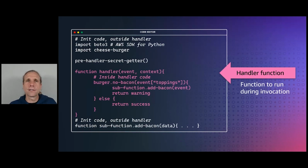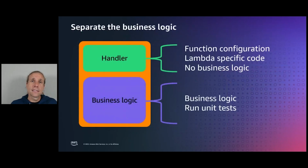In the background, my Lambda function at the moment is pulling from SQS. And you also want to make this as fast as possible because it's going to be cheaper. And you also want to reuse what you've already set up in the initialization code. So another tip is separating the business logic, and this is the code you're writing to do your business process, from the actual handler method.